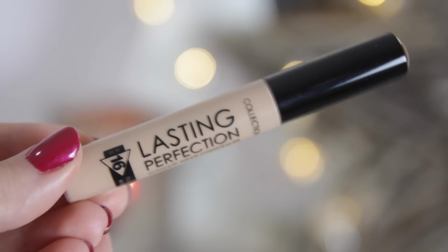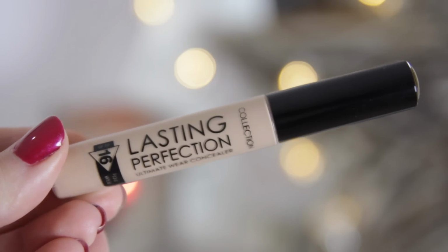Starting off with one that gets mentioned a lot on YouTube, and I'm not going to dwell on it for too long because I'm sure a lot of you have heard all about it before. It's the Collection Lasting Perfection Concealer. This is a kind of thick, creamy texture concealer. It's really good for concealing kind of obvious blemishes or discoloration. Not so good under your eyes.